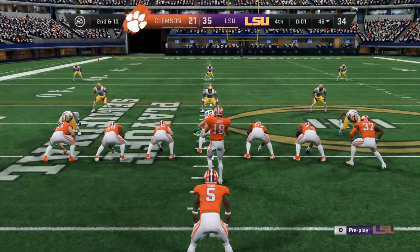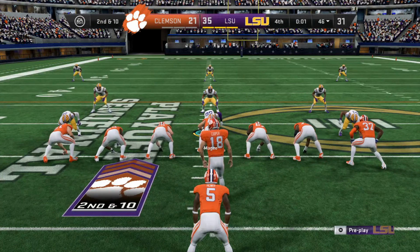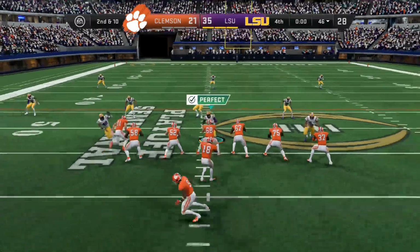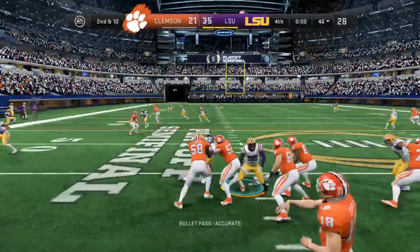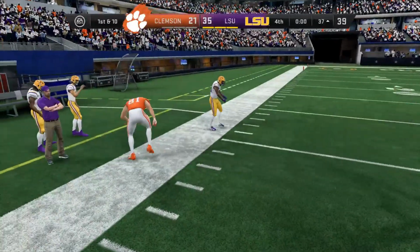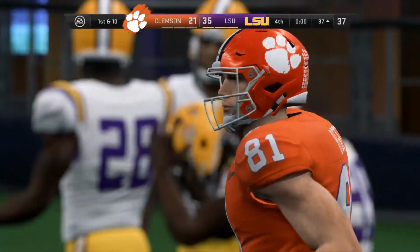So after the incompletion on first, now 2nd and 10. I'm going to run you over. One final shot. They'll look to throw. Looking for his tight end on the corner. It's complete. We play to win. Let's go.